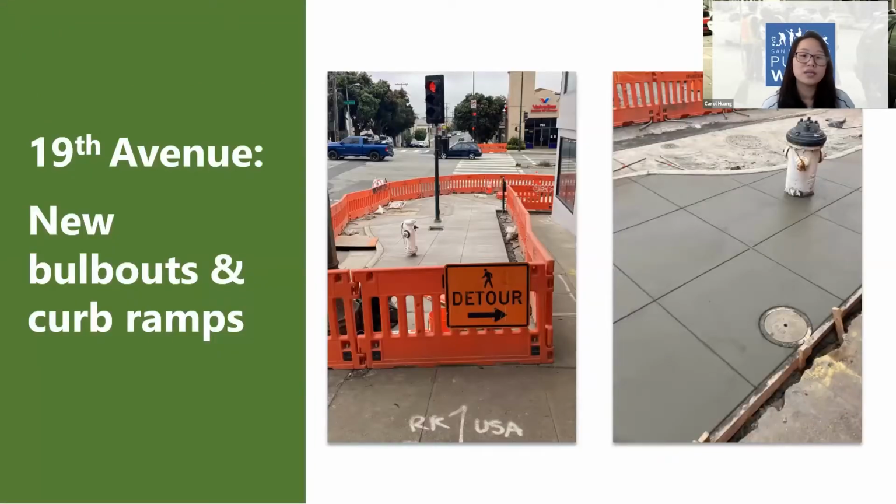And on this one, you can see some of the completed work on 19th Avenue. Even though traffic signal work will continue to be installed as part of our project, we are pleased that some of the new Bulbouts and curb ramps are already in place for the residents to use on 19th Avenue. We're hoping to continue adding more of these Bulbouts and curb ramps around the neighborhood and around the city in order to reduce pedestrian walking distance and also provide traffic calming purposes. Thank you.